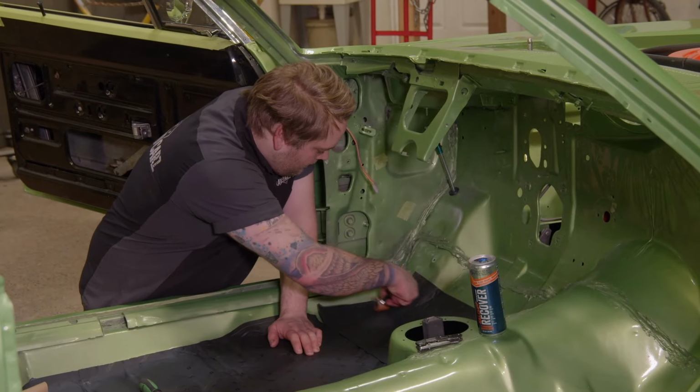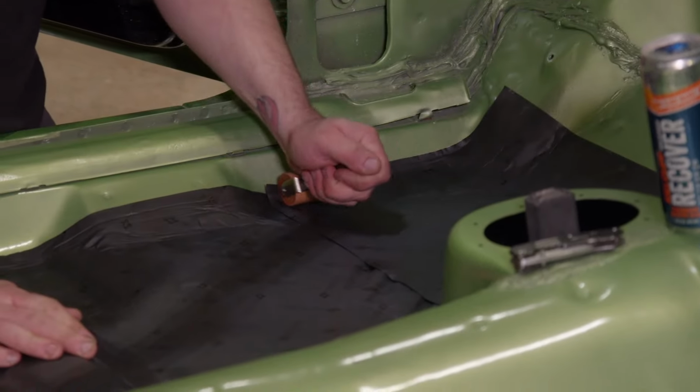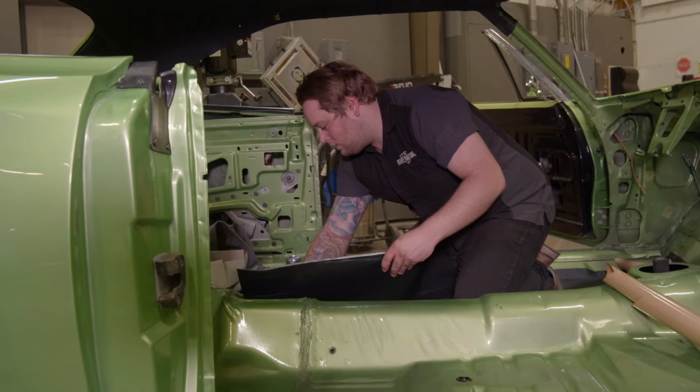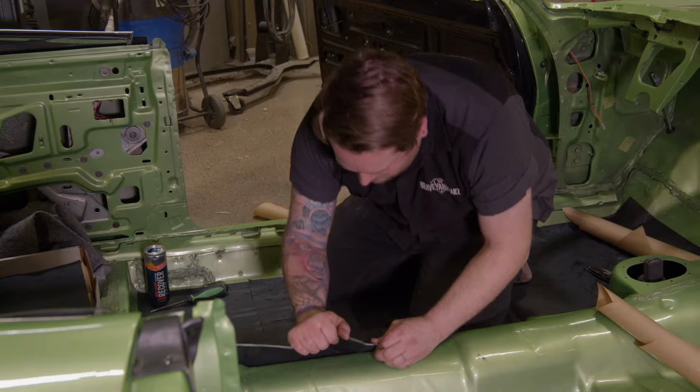But use the roller, use the screwdriver, you can get it to lay down really nice and flat. We're putting it in there because it's today's technology that they didn't have back in the day. Now, we put it in areas of the car that you cannot see once the carpet and the trunk mat are in there. We don't put it on the sides of the quarters where you'll see it, because I think that would look terrible for an OE car.